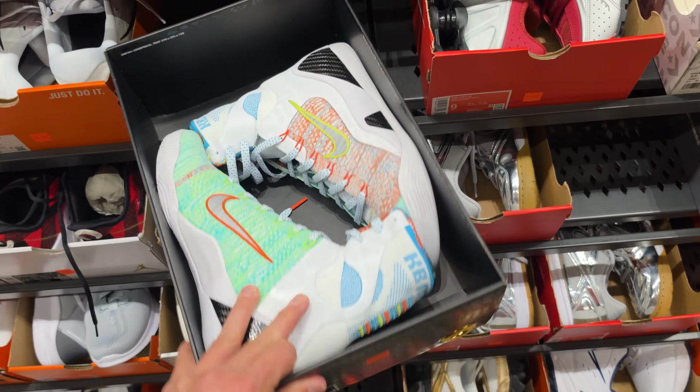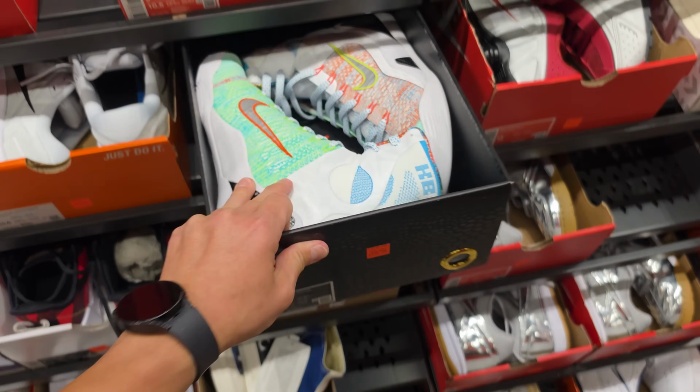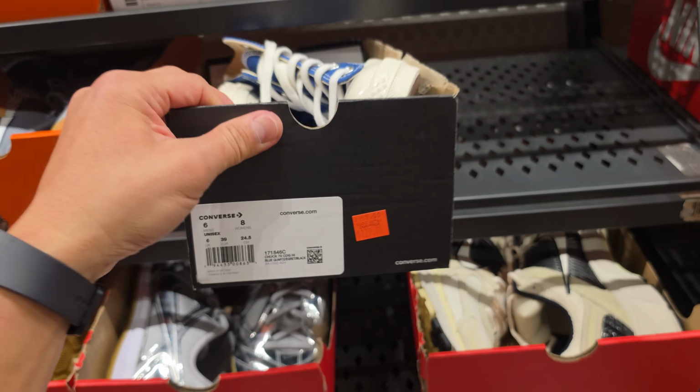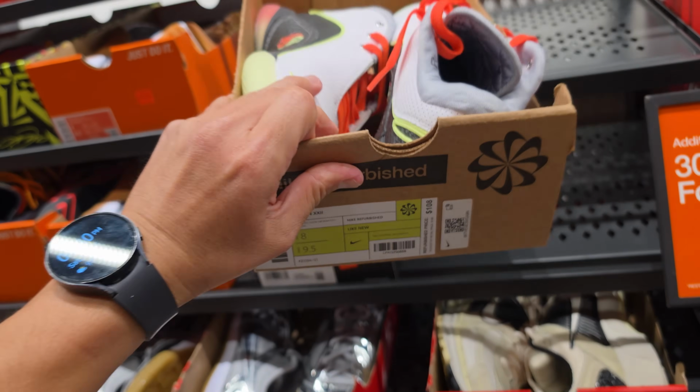Kobe High, or Kobe Elite High right here. These are 2 bills. Got some Comme des Garçons Chuck 70s, 130. Got LeBron 22s, 108.